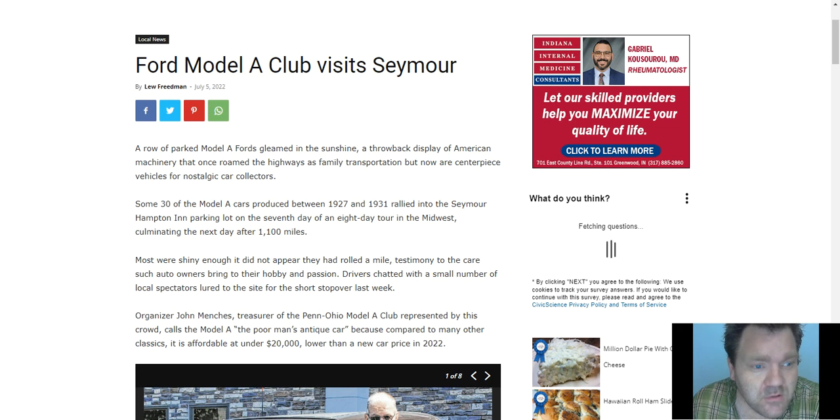A row of parked Model A Fords gleamed in the sunshine, a throwback display of American machinery that once roamed the highways as family transportation, but now are centerpiece vehicles for nostalgic car collectors.